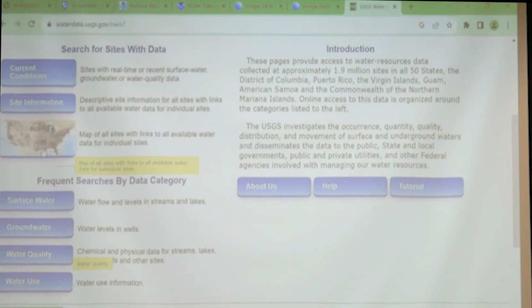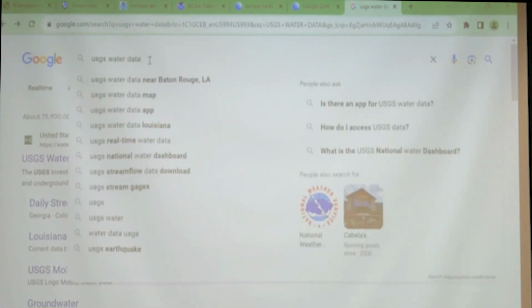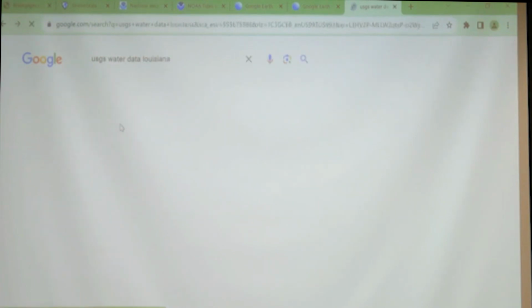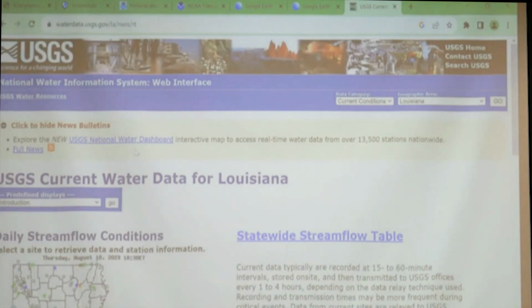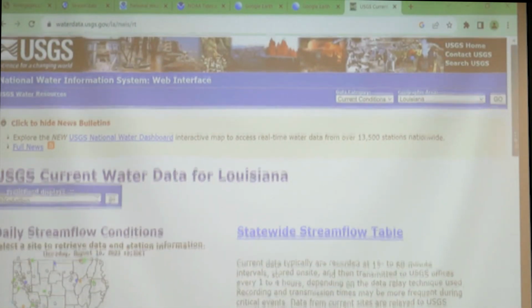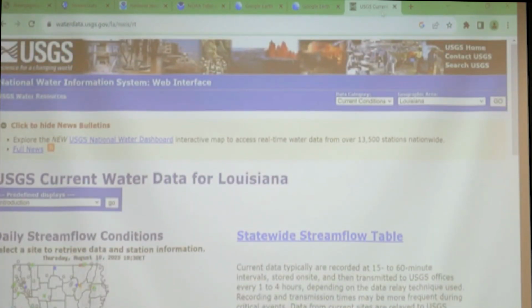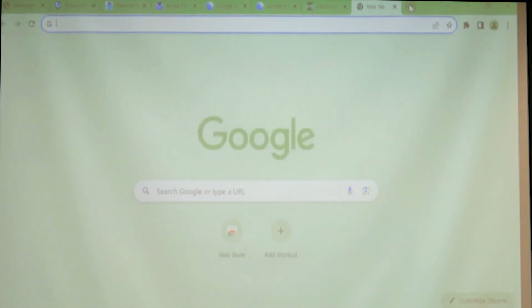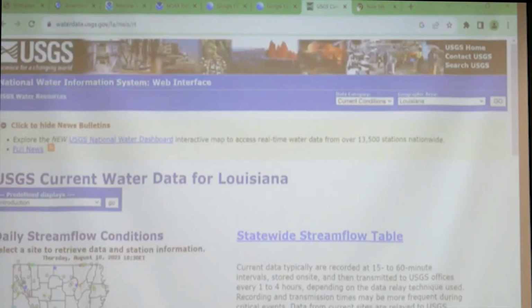So when you went back to the screen, they had USGS data for Louisiana. Clicking it there is easier. Because the thing's already saved, it knows it's Louisiana, but you may not have it if you're a first-time user. That goes to a different map. I prefer the one that I'm going to show you. USGS has many different ways to get the same information.